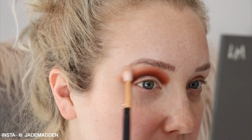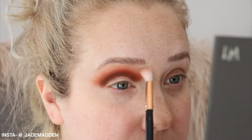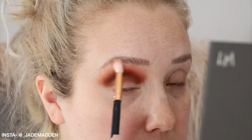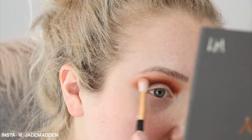I'm gonna go in with Aura, which is this light shade now, and more of a fluffy brush and just see what it does. But I think this honestly would give someone the ability to blend and create some amazing shadows, because it's just beautiful, absolutely stunning. I'm gonna go back in with Story with this blending brush.